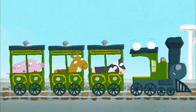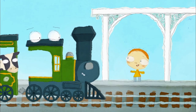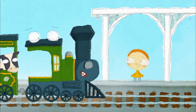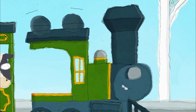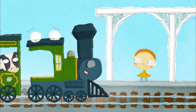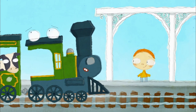Hello, Henry! Hello, everyone. That's a lot of different animals, Train. Maybe we should make sure you're not forgetting anyone. That's a great idea, Henry. Let's do a roll call. Horse? Here. Pigs? Here. Cow? Here. Train driver? Train driver! Where is he, Train? He must have gotten off at the wrong stop. What shall we do now? If only there was another train driver around to help. That gives me a great idea, Train.